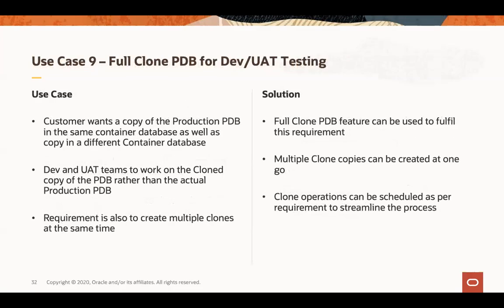The use case number 9: full clone of PDB for dev and UAT testing. So we saw a refreshable clone and relocate, but if a customer really wants to create a full clone because they would like to do functional testing of certain use cases, in that case, they would really like to create a full clone of the PDB because all of the changes are going to impact the performance of the PDB.